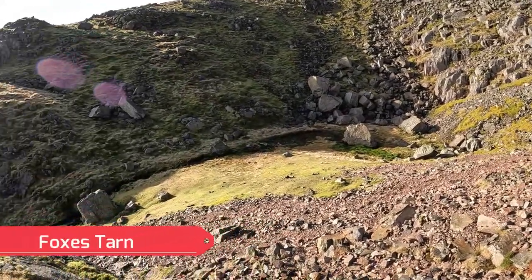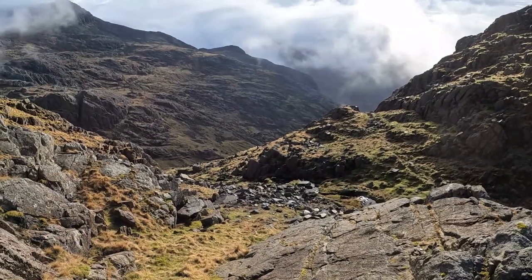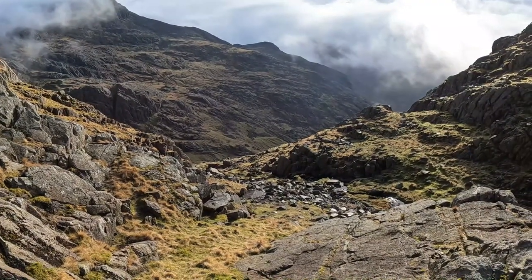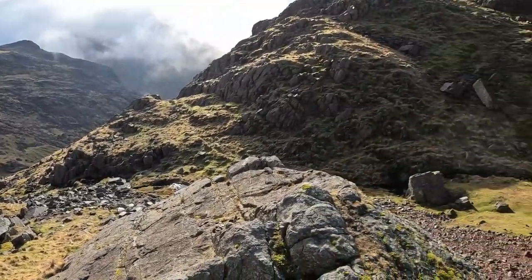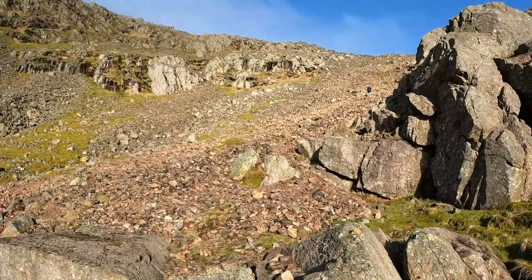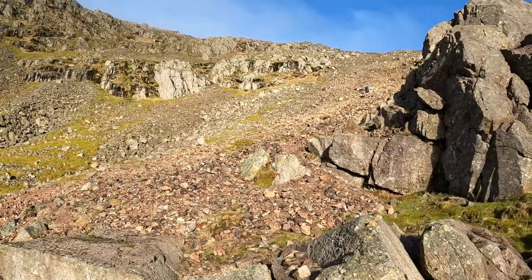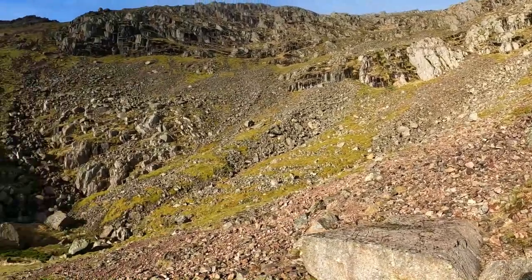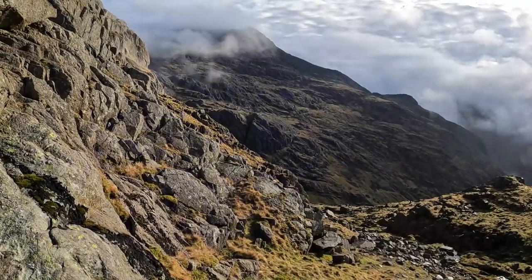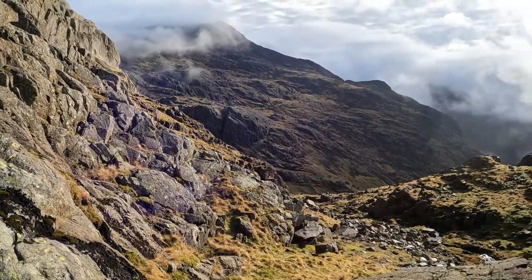Down at Foxes Tarn, just about to descend the gully, which is more of a stream bed at the moment. I imagine the gully is just beyond that section. But yeah, it looks okay so far. That scree was really tough, so don't underestimate that, but it's pretty standard for this sort of area. On the Cam Spout route, there's another scree slope. I've never done Little Narrow Cove, but imagine that's not too dissimilar. Any of these routes, really, have a lot of scree in them.